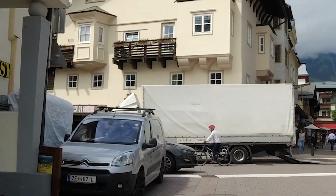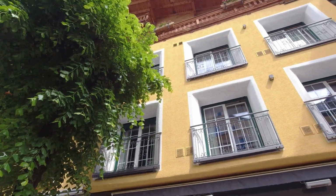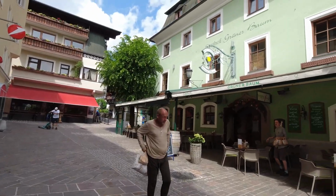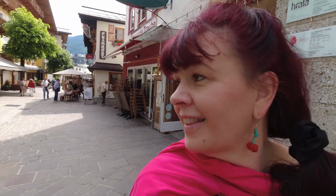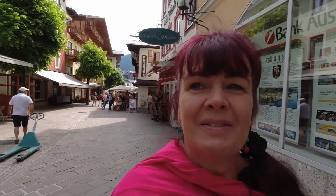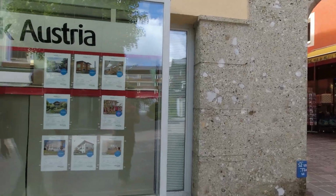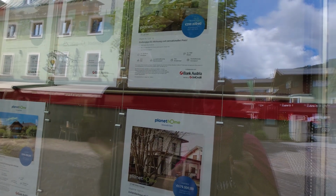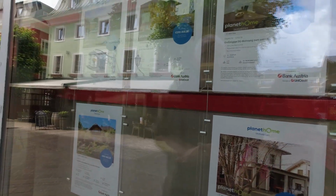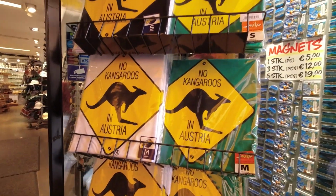I love Austria. Look at the mountains up the back. So Mark says, just look up. Look at these. Even the green, it's just gorgeous. The smells of the meat are amazing. Mark's hassling the Austrians. So you've got to look at real estate. €679,000. Okay, it's a little bit more expensive here. I just love it because so many people get Austria and Australia mixed up, and it's like there's no kangaroos in Austria.